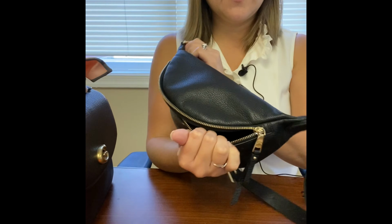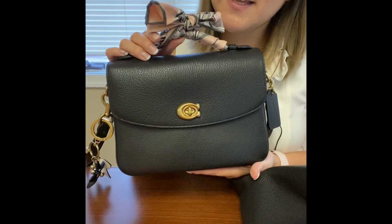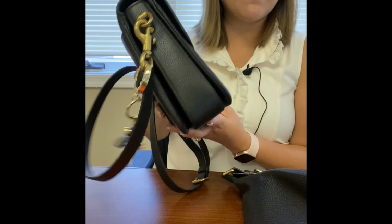Okay guys, so here it is, a review of these two beautiful Coach pieces. Let me tell you the measurements. 10 inches width, 1.75 diameter, 7.25 height. Crossbody strap drop is 21.75 inches long. All right, and I'm 5'3".